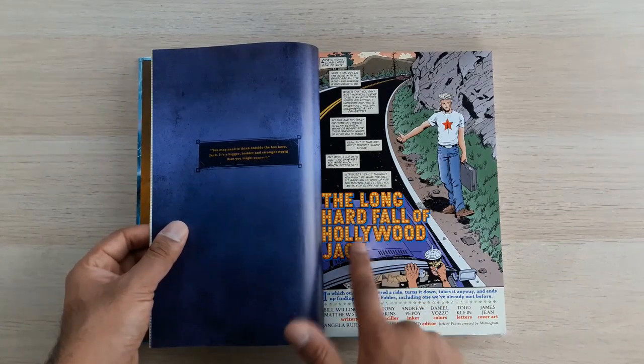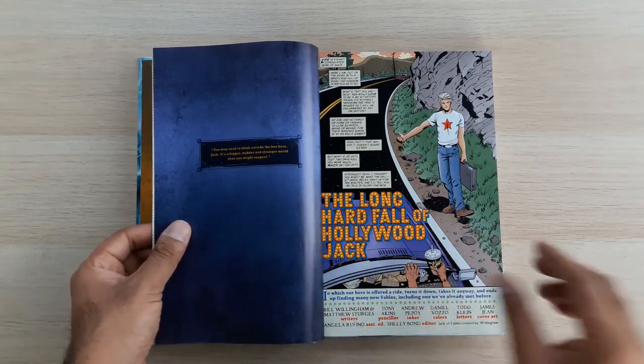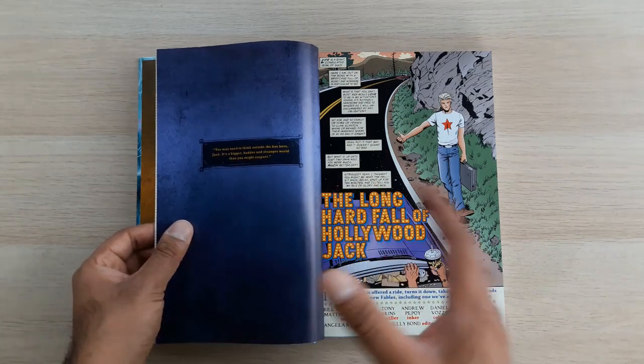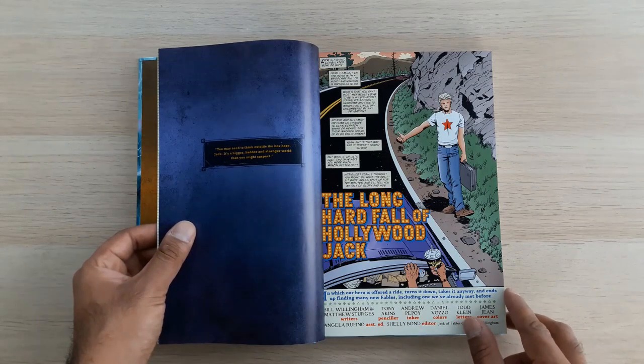So here we have the long hard fall of Hollywood Jack. This is set after the Jack Be Nimble mini story that is in the 5th deluxe edition of Fables. So it wouldn't be wrong for you to have deluxe edition Fables 1, 2, 3, 4, 5 and then have this volume. But we'll talk about sequencing throughout these videos.